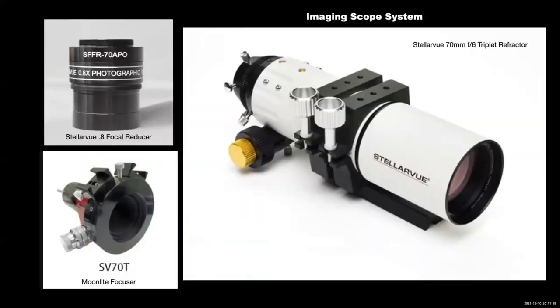For the pictures you're gonna see tonight, I'm using the Stellarview 70 millimeter F6 triplet with a 0.8 focal reducer. I replaced the stock focuser with a Moonlite focuser that I can control with the computer. I've been very happy with that as well. It's all very stable and works really great to get excellent focus and nice images.